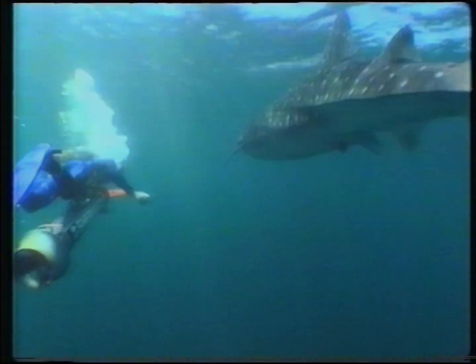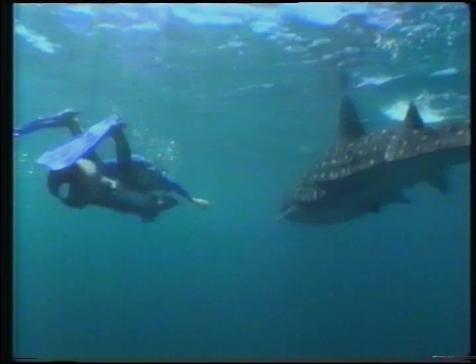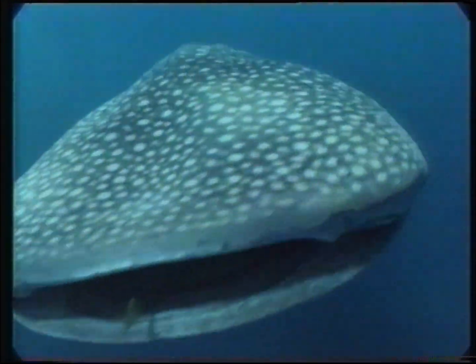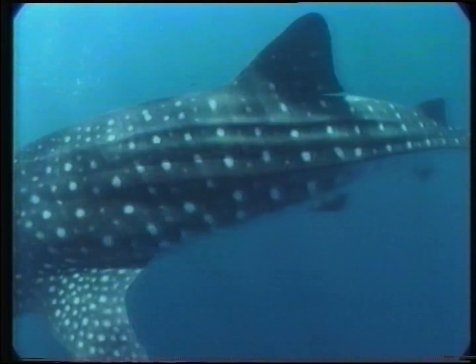It was great fun. I mean, that was the best fun of all, especially when we were hovering along the bottom. We're probably doing 1 to 2 knots, cruising 2 or 3 feet off the bottom with this massive fish, and you're free to swim with it. That was the best fun of all.